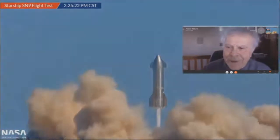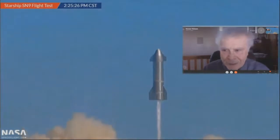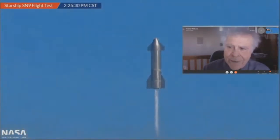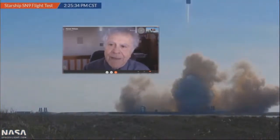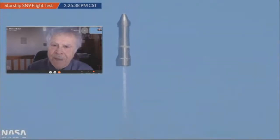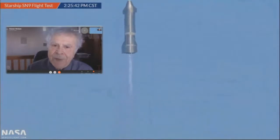It's got 3 big Raptor engines pushing it, and again, the whole reason for this is not to go to any particular altitude, but to learn how to land this huge thing. So they went up to around 10,000 feet or so, which is about, I want to say, 3,000 meters.